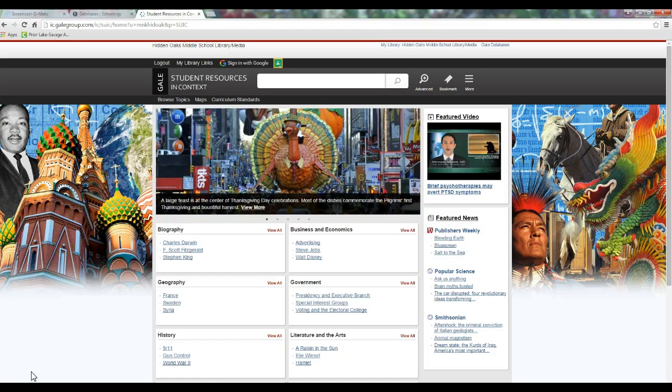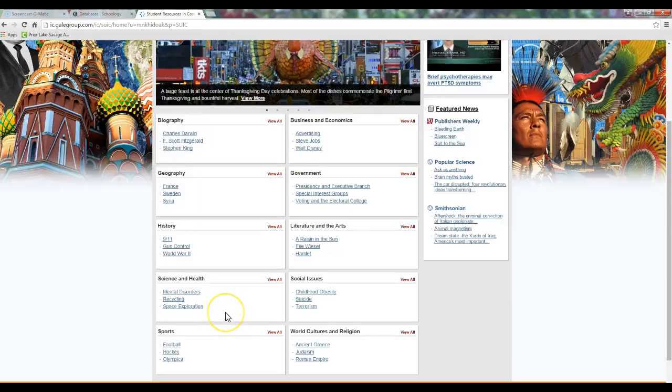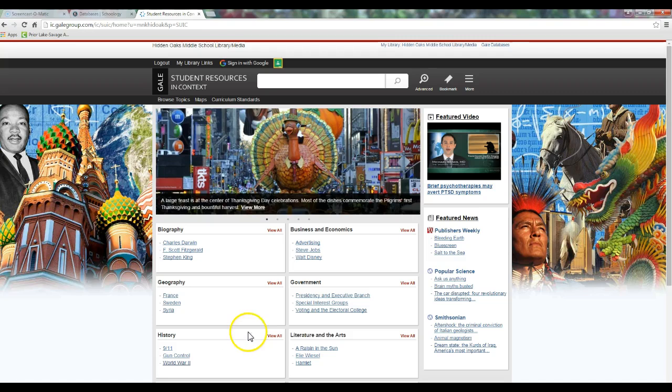So when Student Resources and Context is open, this is what it looks like. They have big pictures of things that are going on in the world. They have different sections for you to look through depending on what type of project or research you're going to be doing. So biography, geography, science and health, sports, and then also you have an option to browse topics.